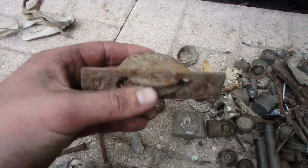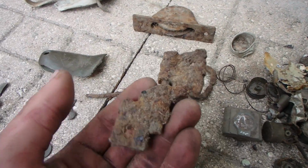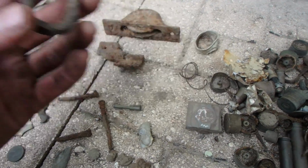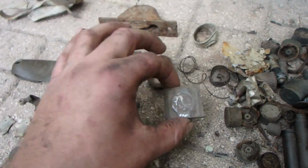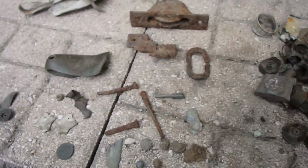I did get a pulley, that's pretty cool, I like that. Got a hinge, that was at the house site. A chain link. Found this Yale Junior lock, probably not very old. But a lot of junk. Got more junk than I did good stuff, which is kind of rare.